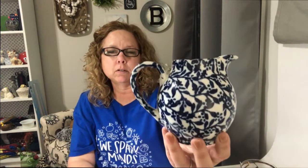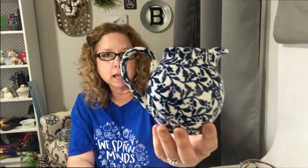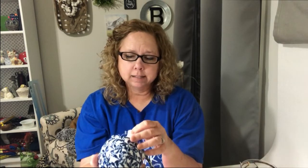So here we go. First thing is this really beautiful, it's called a Price and Kensington Victoriana pitcher. Now, it's a small pitcher, so it's more of the little novelty size, and it's the cobalt blue and white. And I know there are a lot of blue and white lovers out there, and this is P&K, it says on the bottom. And it says Victoriana, England. It even has a cute little England sticker.